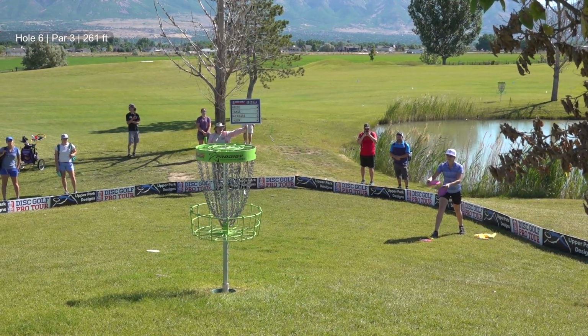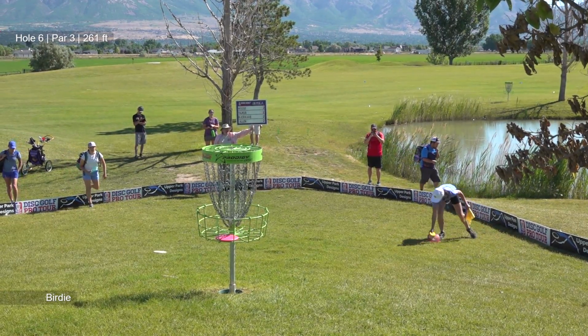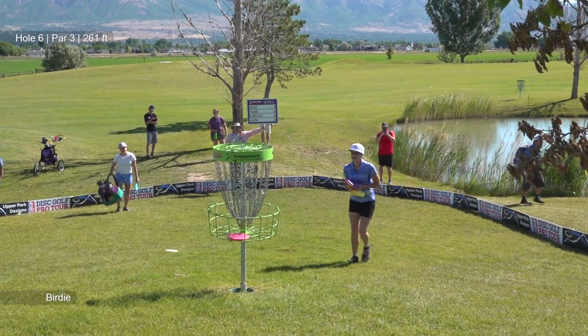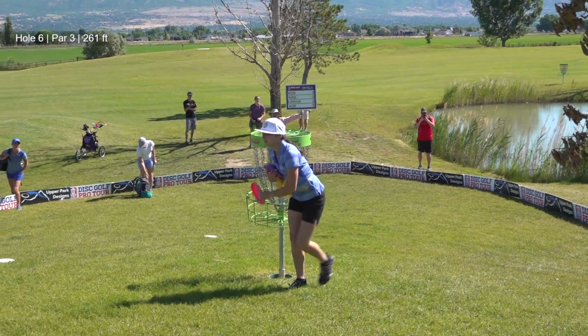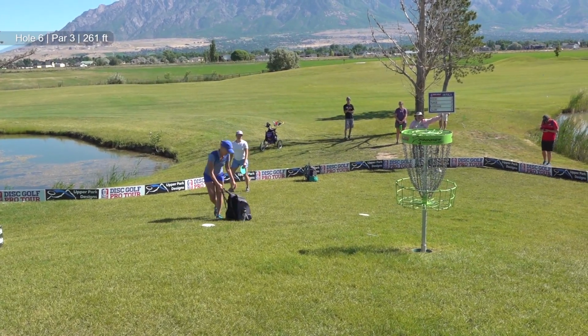Let's see if Jessica can convert the birdie, and she can. Big shout out to Amy Bilodeau, Tina Stenitis, Karina Knowles, Ruby Hall, and Jaylene Thomas for being our other birdie players on this hole today.